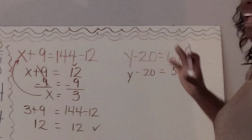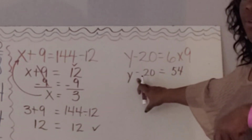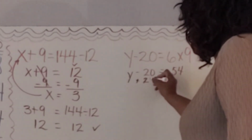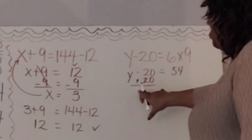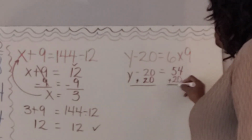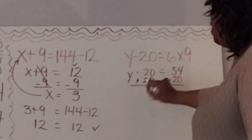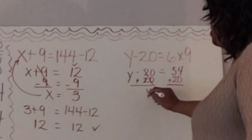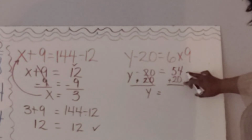And when I have a negative on this side, what do I do to get rid of it? Put a positive. I have to add 20 this time. Because negative 20 plus 20 is going to equal my 0, so I can get rid of that 20. So what I have on this side, I have to put on the other. What I do to one side, I have to do to the other. Because negative 20 plus 20, getting rid of that, I do the opposite process. It leaves me with y, so I can cross those out, bring down your equals, and then do the side that we've added over here.